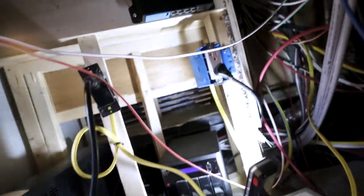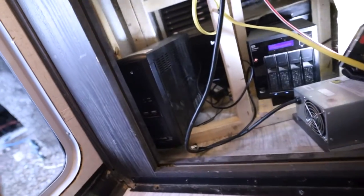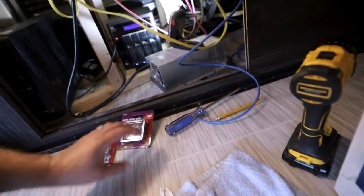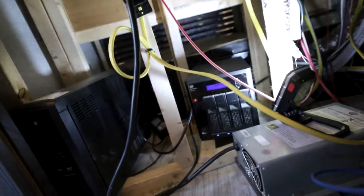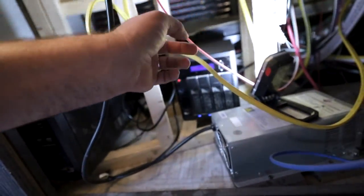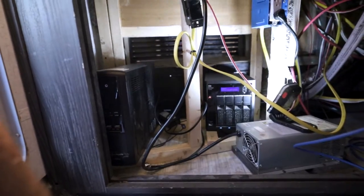So my next mission, I've got the router up there. I'll have to run power down. But I put my NAS here in the power, and I want to use some brackets to hold it in place. Thought I got more brackets than that, but yeah. Basically, I don't want this thing bouncing all over the place, so I'm gonna put an L bracket on the top and something on the side. Just try to keep it from being all over the place.